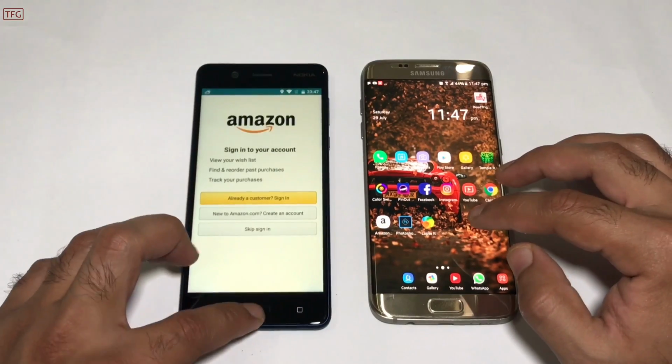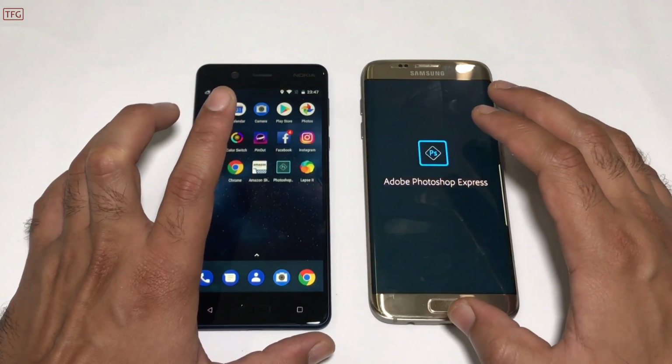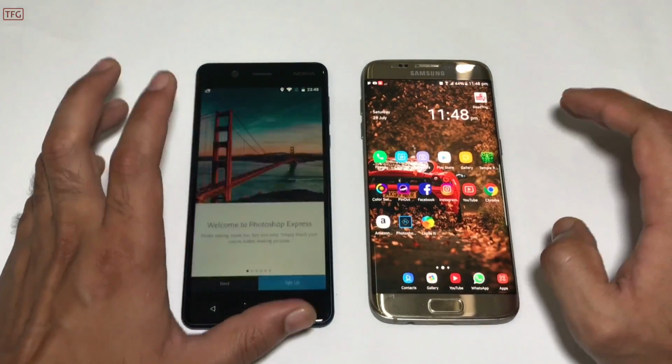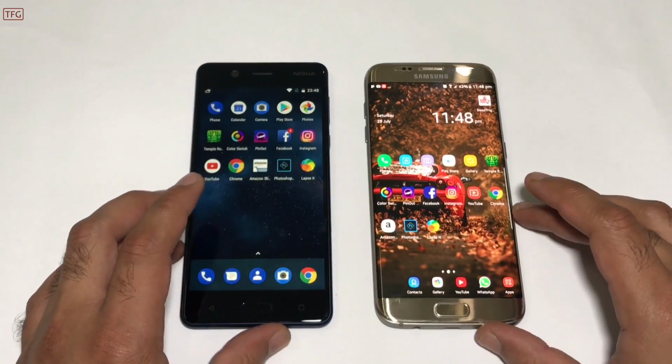And now we move to the Photoshop application in 1, 2 and 3, and it is very quick on the S7 Edge here. I don't know what happened in opening Temple Run 2 with the S7 Edge, why it did not take the lead here. In all other applications it is almost taking the lead.